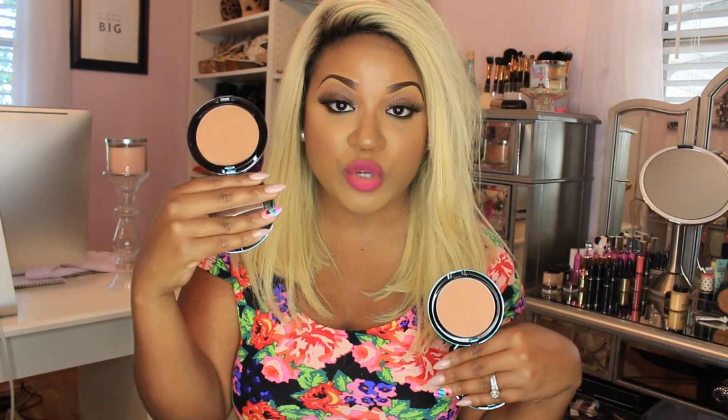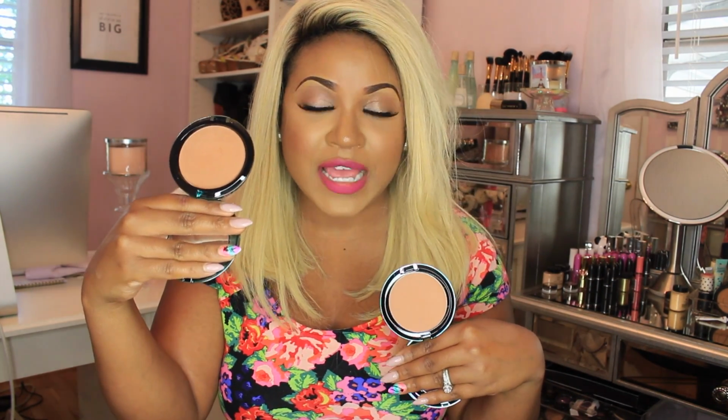NC 42 and up, I don't think we're going to be able to do too much with this as far as contouring. You might be able to add it to your face. You don't want to add it all over your face because I feel like it has too many shimmers for that. But you can add it to your face for a little bit more of a glowy, bronzy look, but not all over the face.